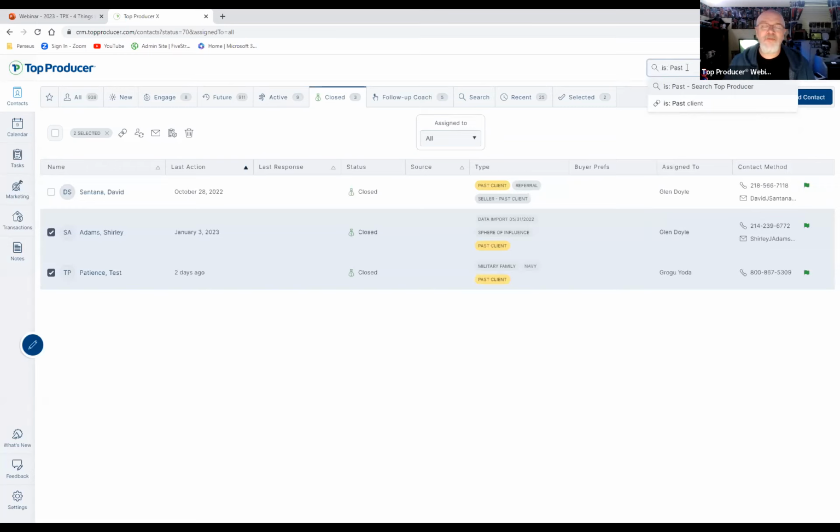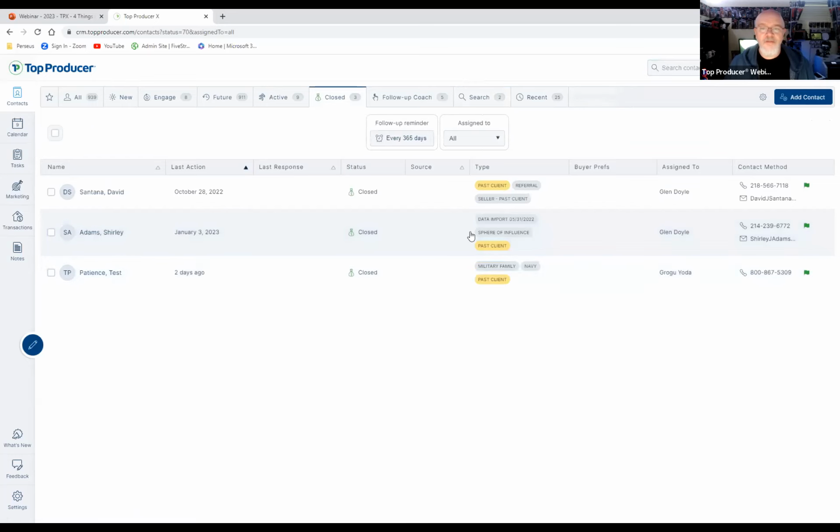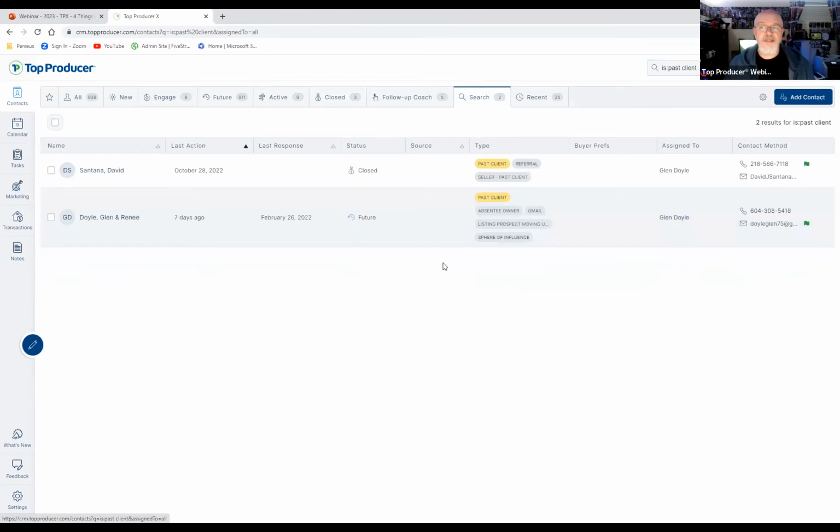You'd want to type it in here and then you can choose. You'll notice it comes up with the past client right here. I can click on that. I get my search item. For some reason, it's just pulled up the 2, but I should have more because I have 3. But again, as Heather reminded me, this is an account that does need to be started over because I have abused it and things sometimes don't work the way they're supposed to.